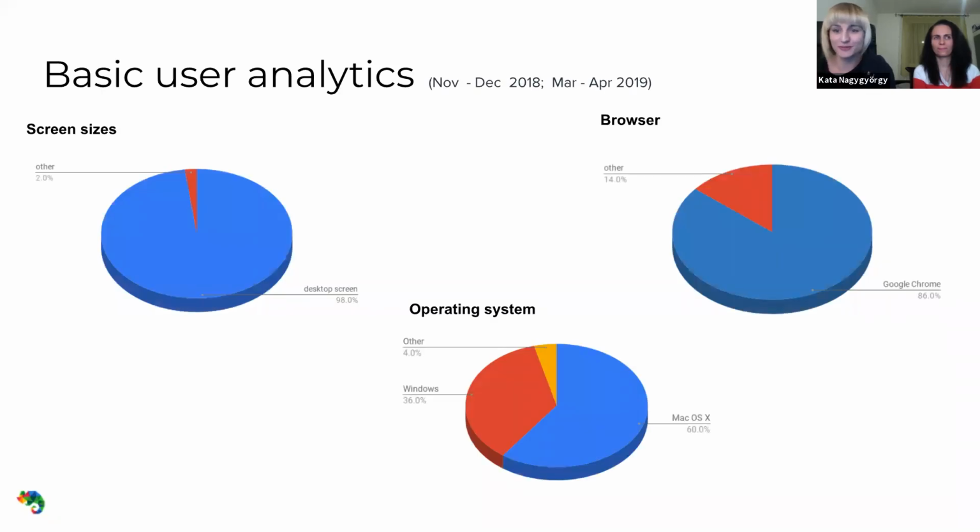A few charts, just a few, because I need to bring in something like this. So first, I wanted to bring in 6 charts. I did 2 measurement points. One happened half a year ago, and the other one happened just in the last month. But I realized that basically there are no differences. What screens you are using or operating things you're using is consistent.